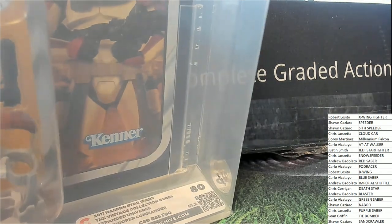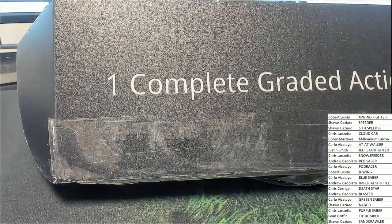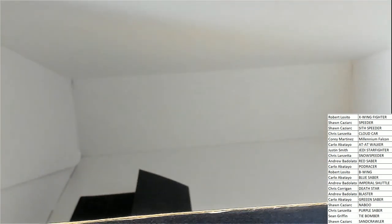Okay, so I checked with how we always do these breaks, and the ticket that is in here gets awarded to the person who has pulled the graded action figure. So once again, this one is for the Death Star owner. And Chris, there is a bonus ticket in here, so this is exciting. You'll be qualified to win something else from this box break. So here is your ticket.